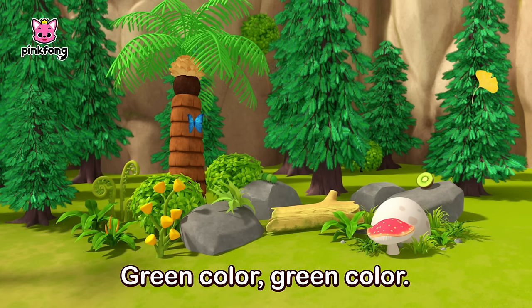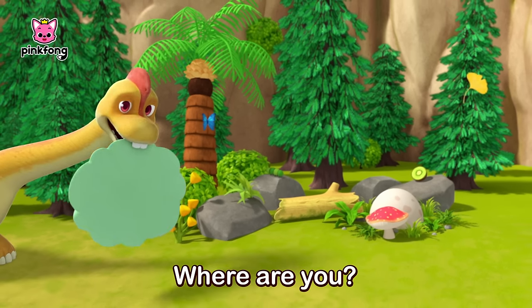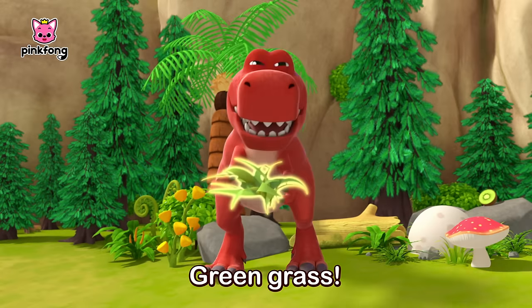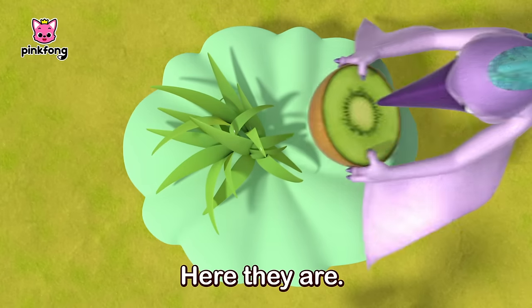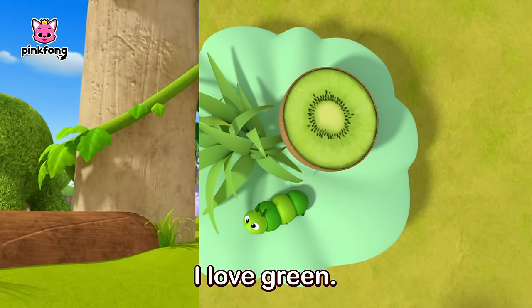Green. Green color, where are you? Green grass. Green kiwi. Green, green caterpillar. Here they are. I love green.